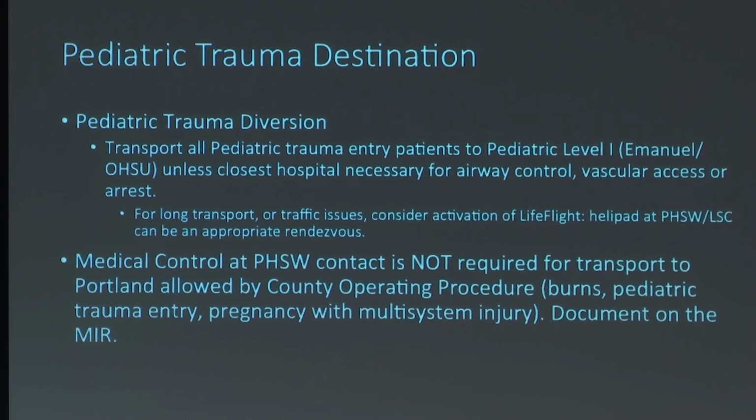Now, here's the big thing: medical control at PH Southwest contact is not required anymore if you're transporting to Portland, if that's allowed by county operating procedures. So pediatric trauma admission is allowed by your county operating procedures now. You don't have to call. Document it in your chart and you're covered. Matter of fact, they want you to go. Also, burns, you don't have to call Southwest and bother them when you're taking a burn patient to the burn center. Also, pregnancy with multi-system injury would also be an automatic one, although you're likely to go wherever there's good trauma surgeons for that.